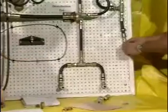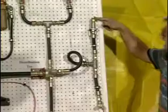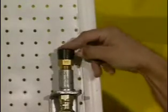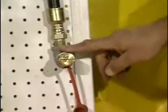Okay. The next one? That's a V-half nozzle. That V-half nozzle will throw a pattern out 36 inches each direction, opens up to 15 inches, and throws it out at 4 feet. And our third nozzle? There's an F-half nozzle. That throws out a flat trajectory that will open up to 15 inches, but it's flat going out the sides, and it'll also go 32 inches each direction from the nozzle. Brian, under our new rule, one of the requirements is that the system be sealed at the nozzles to prevent moisture, dirt, debris from entering the system.